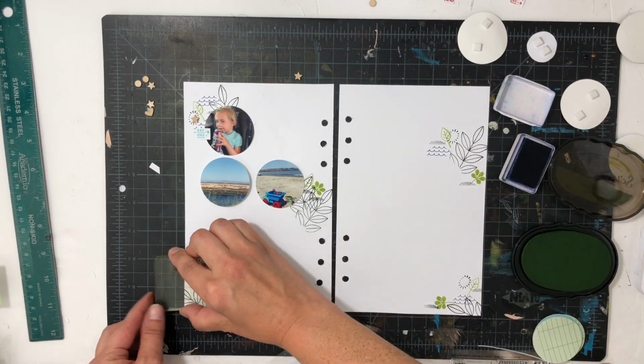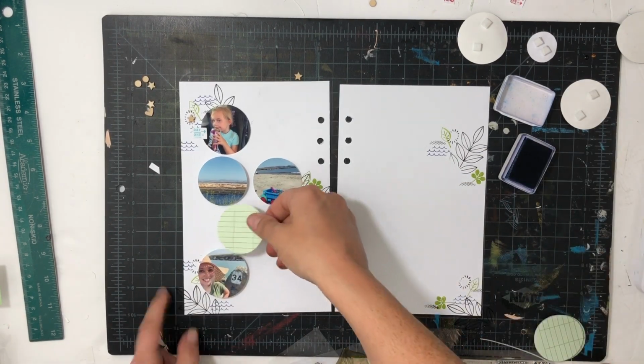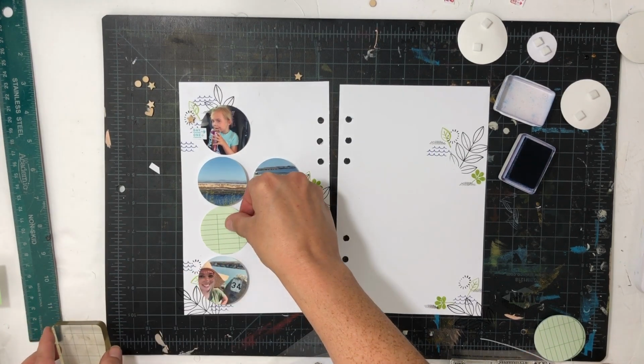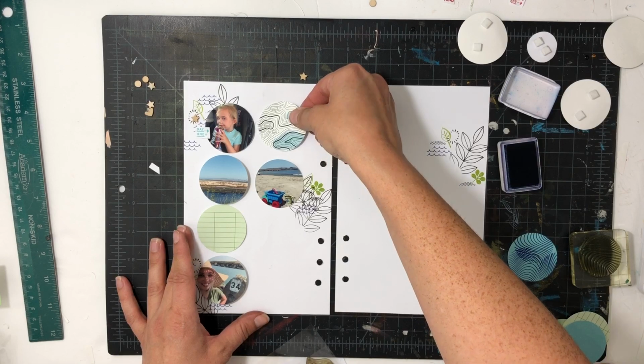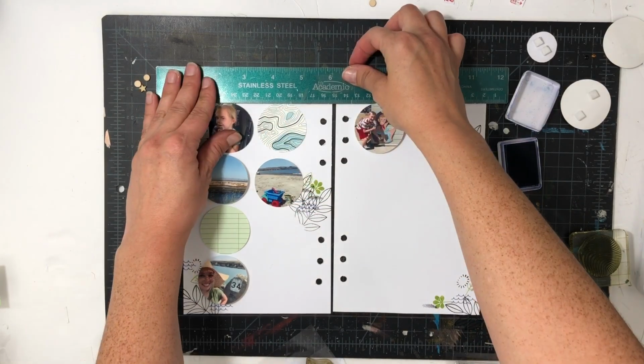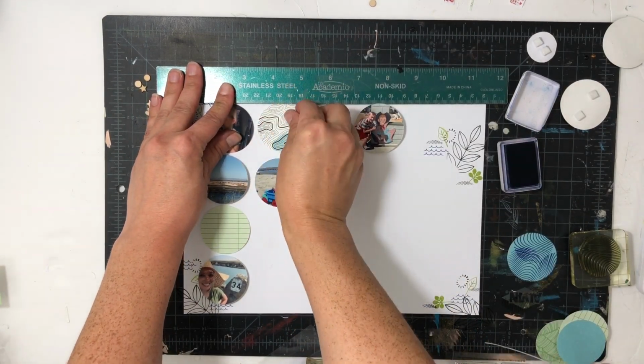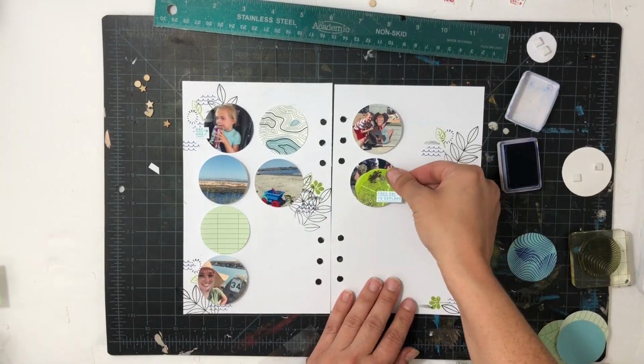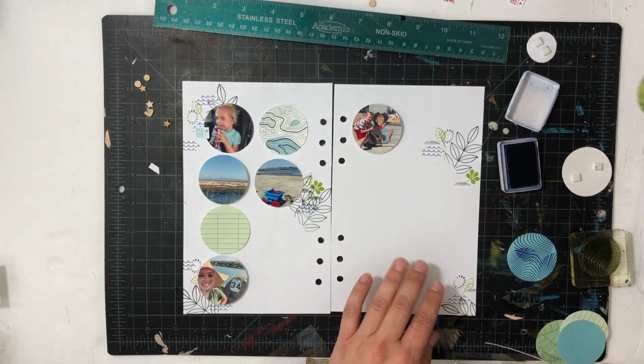I probably should have done my trick of where I print out the photos and just turn down the opacity, and that way I know exactly where the photos are going to go, because I kept having to peel them up and get out my ruler and make sure everything was straight. And like I said in the introduction video, the papers are from Studio Calico.